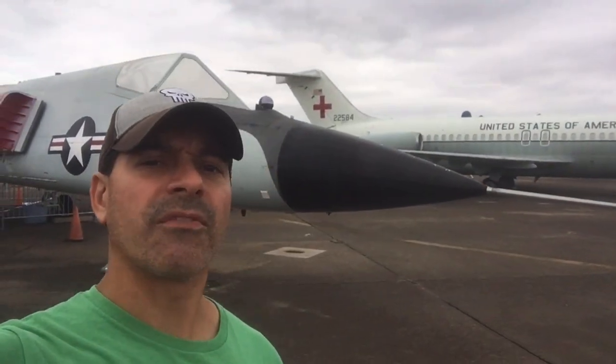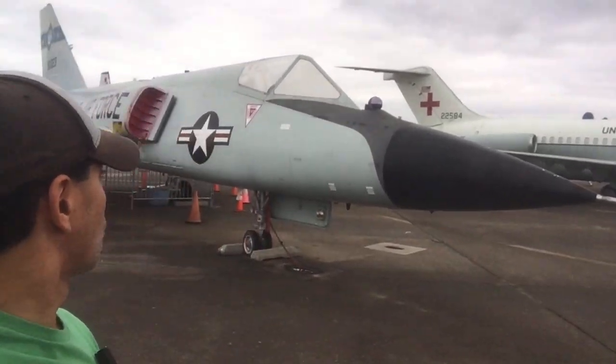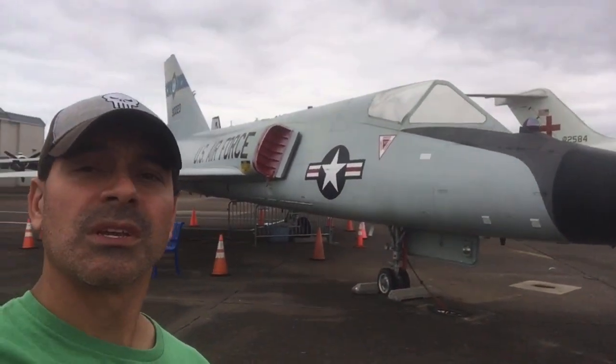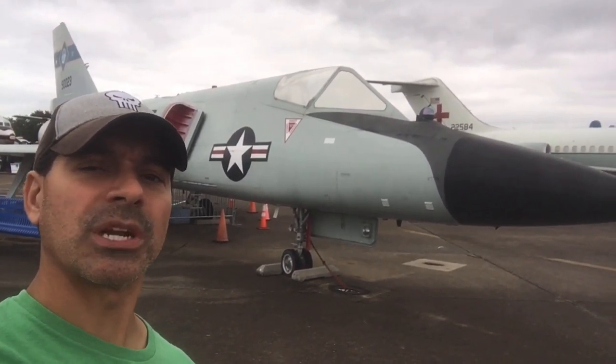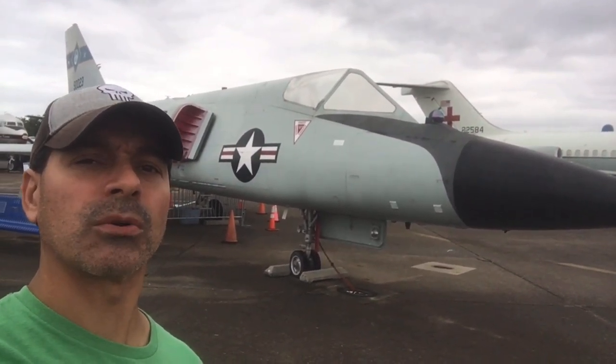And this one here is the F-106A. This is the one that we were told was armed with a nuclear warhead if need be. So this was a very powerful jet. I believe it could go 1600 miles per hour.